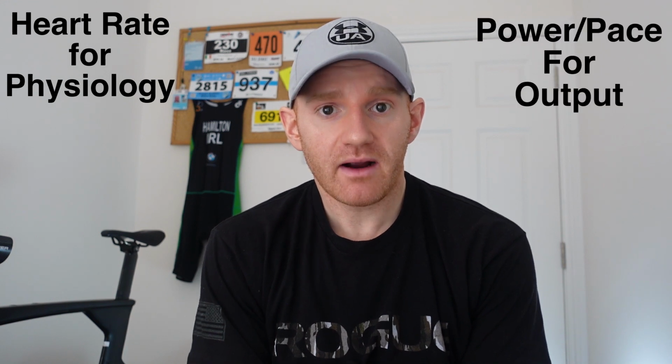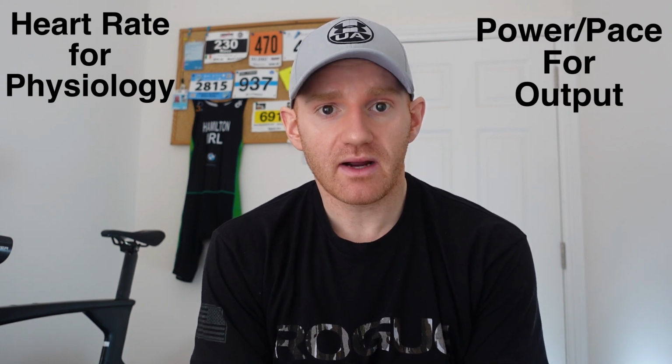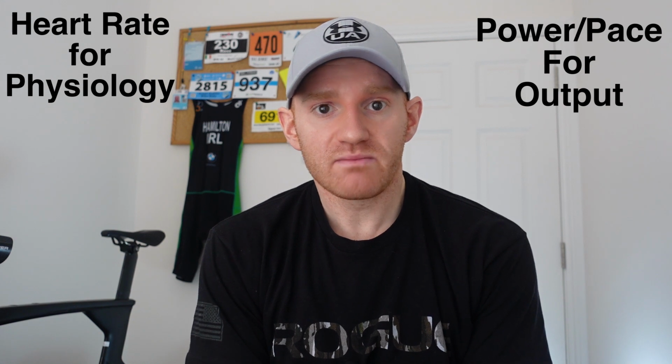So it really just depends on what the right tool is for the job at the time you need to use them. The mistake you're trying to avoid is thinking that one's better than the other. They simply just give you different types of data to be used differently. If you're trying to work on your physiology, use heart rate. If you're trying to work on a pace or power output, then use pace or power output, use your watts, use your kilometers per hour. But just don't assume that one is better than the other.